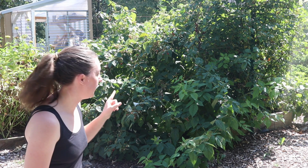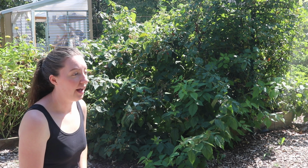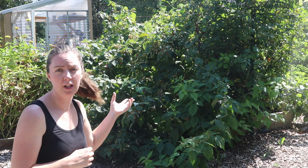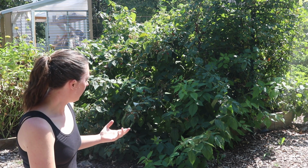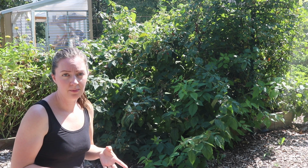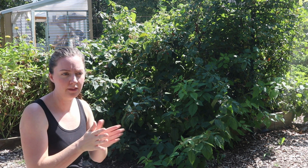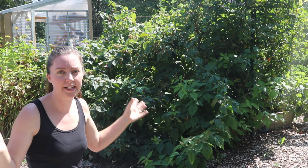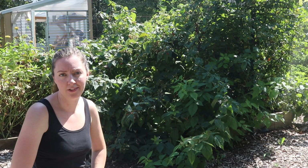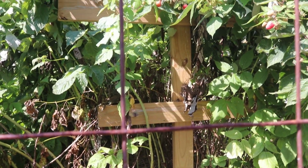So this mess behind me is one of my beds of raspberries. I had originally planted 8 raspberry canes in here, and they have multiplied exponentially. We do have raspberry supports in there. We need to adjust them this coming fall because the heights just weren't right and the width wasn't quite right. So it wasn't catching everything and keeping them more upright. They are just all flopping off to the side. So you can kind of see our raspberry support system there.